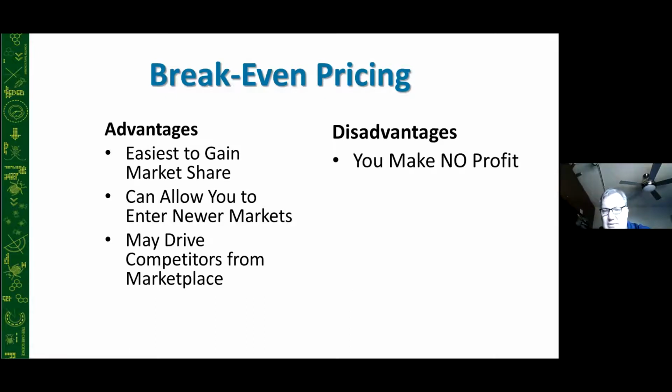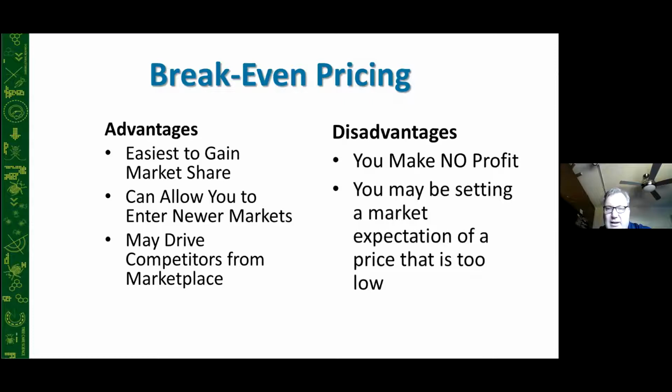The disadvantages, the number one, obviously, is you're not making any money. The best case scenario on this is that you've done the math right, you're doing enough units of whatever it is you're doing, that service, and that you're breaking even. And the other danger is you might be setting a market expectation of a price that's too low. People start to want that price all the time, rather than just being an introductory price.